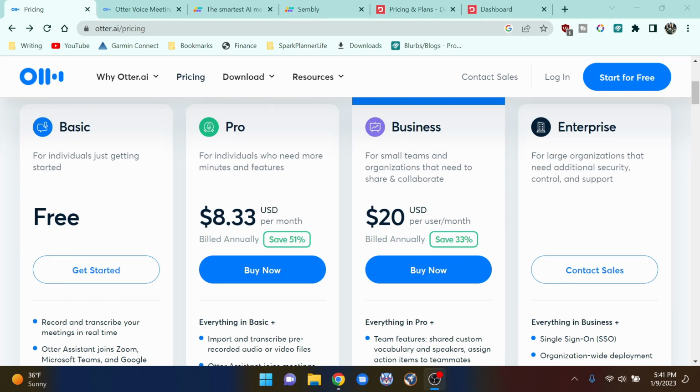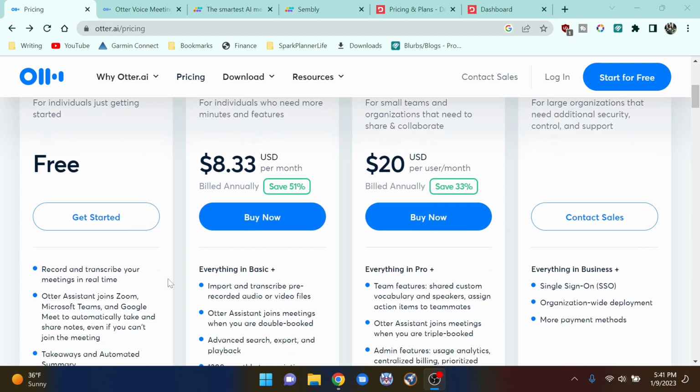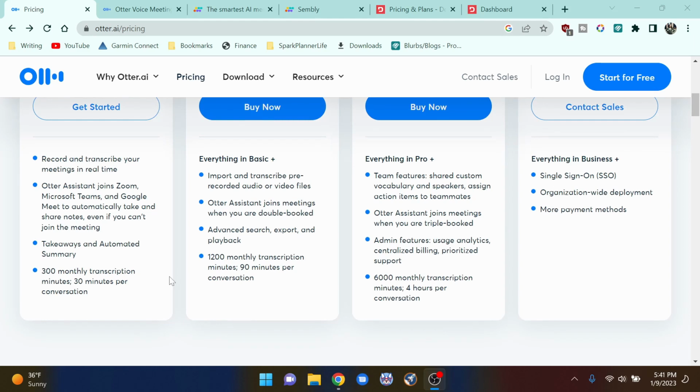So we are here, and these are the plans that they have. They have a free plan, which is what I currently use. There's a pro plan and a business plan. So if you're using this just as an individual, you're going to be on the basic or the pro. The main difference is the amount of minutes that you get, as well as the time limit per conversation. So the basic is 300 monthly transcription minutes and 30 minutes per conversation, versus the pro is 1,290.